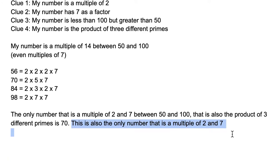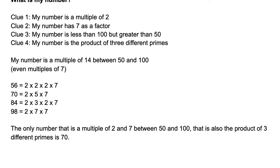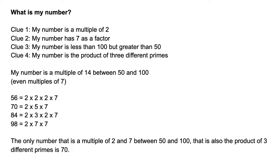And we can get rid of this. And so this is what we've got. And let's just read that again because it took a little bit to do it. The only number that is a multiple of 2 and 7 between 50 and 100 that is also the product of 3 different primes is 70. And this is what we found out.